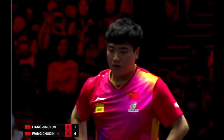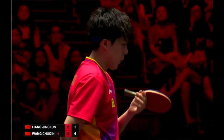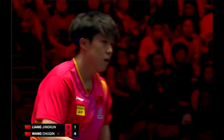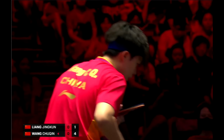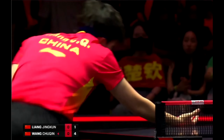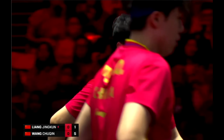Nice from Wang Chuqin, because this serve makes Liang Jinkun feel like he can flick, and then he goes right to the other side. That's the only real cost of doing a backhand flick from the forehand. It can be really, really difficult to get back to that space if it's exploited. 1-5. We will see that again.